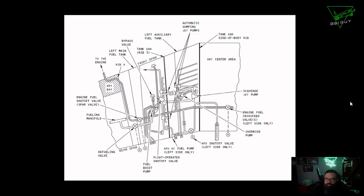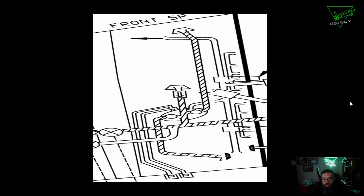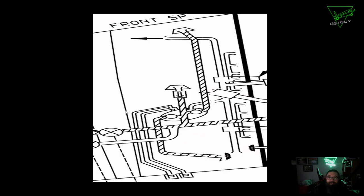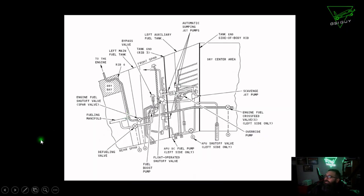But what I thought was interesting, that we never talk about because we're always given this schematic, so we never question it. Remember how I said this is my APU DC fuel pump? Do you think it's located in the left tank? Well, I would have told you yes until yesterday. It is actually located right here in the left auxiliary fuel tank. I know. Again, it doesn't matter where the pump's located. It's simply where the fuel is coming from. And you can see that the intake is in the left main tank. But the pump itself, the compressor and everything that pulls all the fuel out, is actually located in the center tank.